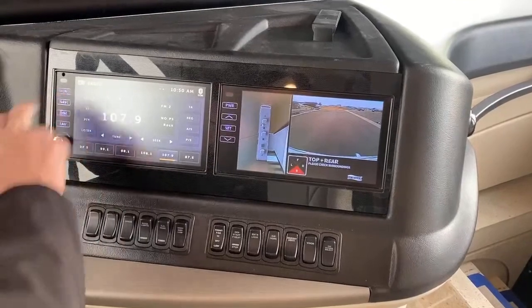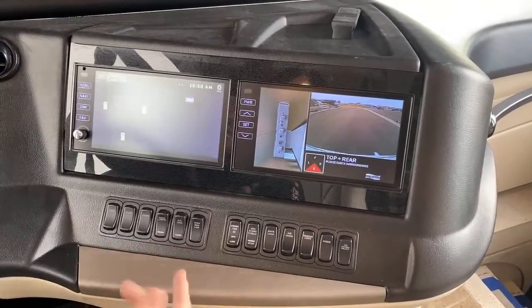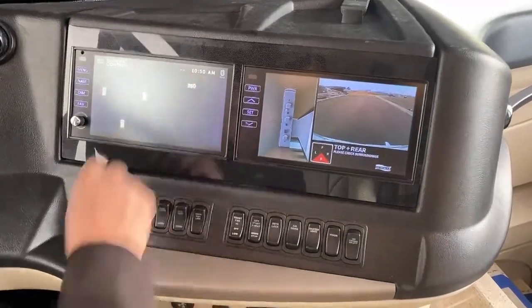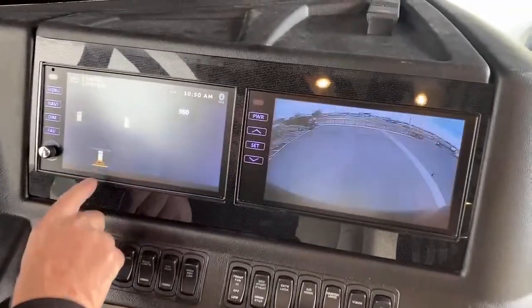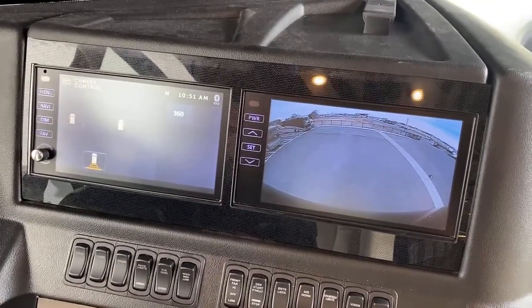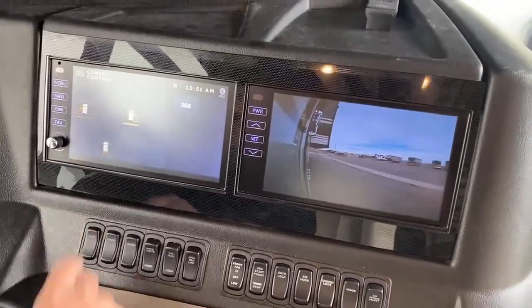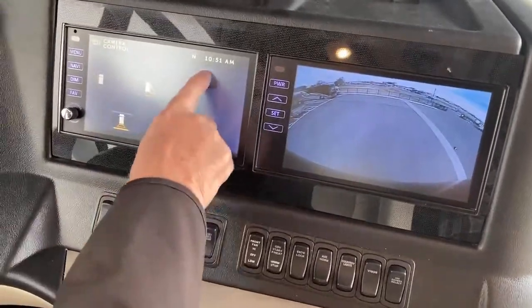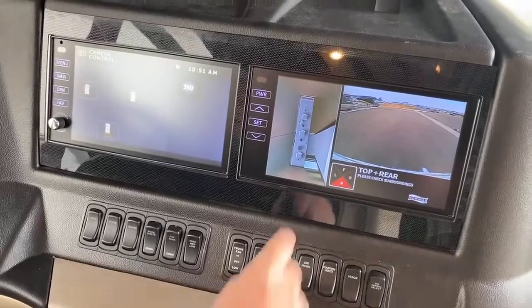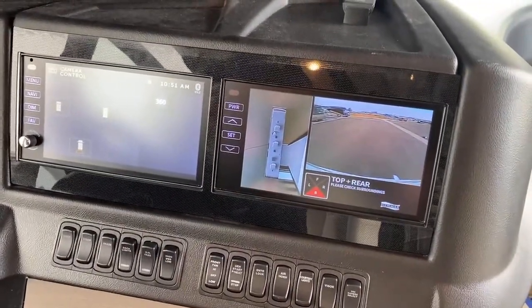Okay, let's go into the menu. I want to show you a little bit about this camera. This has got the 360 camera, which I've got engaged right now. Now, if you're watching a trailer when you're driving, you just might want this view. And when you put your blinkers on, they automatically switch to whatever side you're turning. But when you put this 360 on, the cameras give you like an overhead bird's eye view.